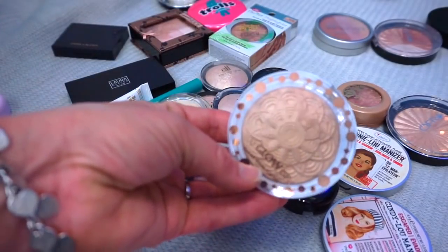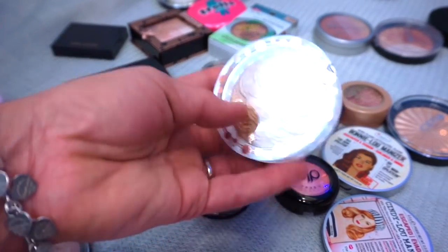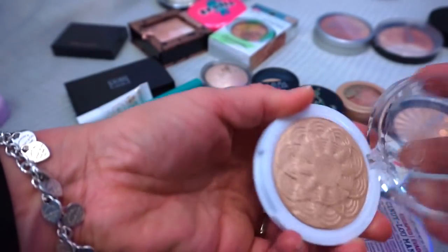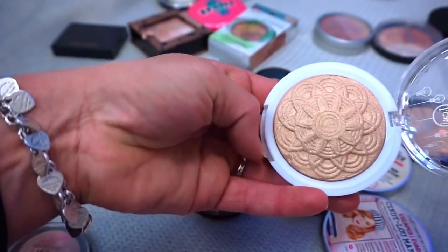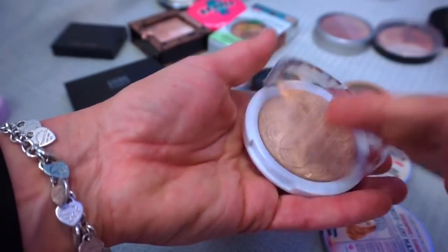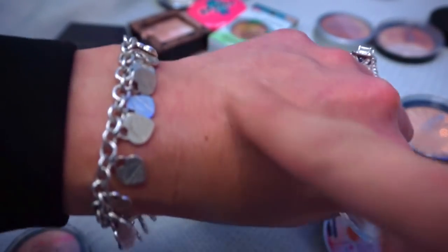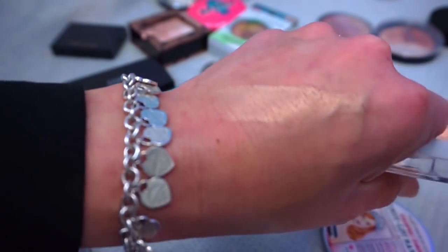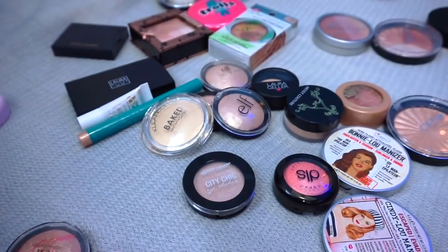This is a really good one as well. This is the J.Cat Beauty You Glow Girl in Moonlight. This is a really pretty shade as well. And it's got a really nice detail to it. So I'll swatch this one all over. There's what it looks like. It's a little bit deeper, but it'll work good for me in the summertime. So I'm going to keep that one.